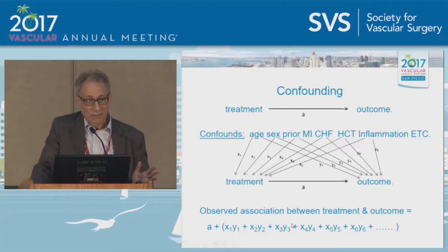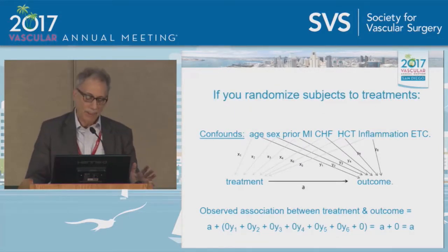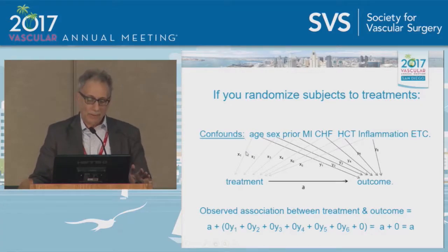Of course, the best way to get rid of all that would be to randomize to treatment. When you randomize to treatment, you set all the x's to 0 because age is no longer causing people to get different treatments, neither is sex, prior comorbidities or anything. The only thing causing people to get the treatment is the random number table. And so all the x's become 0, so then this whole section of the equation becomes 0, so then the observed correlation is the same as A. And now you have the actual causal effect of the treatment on the outcome.